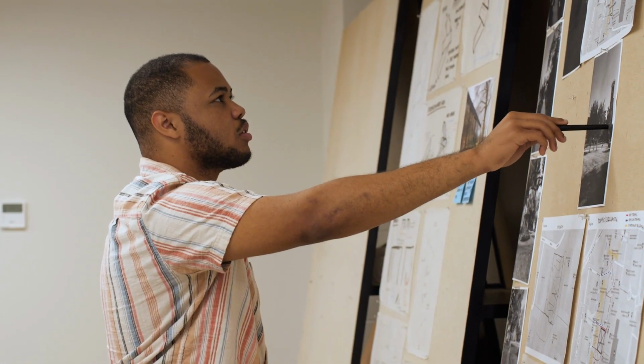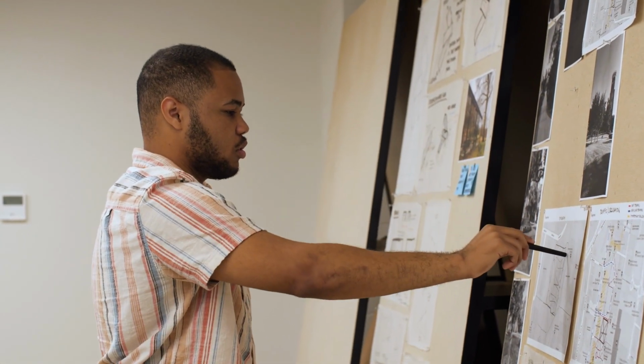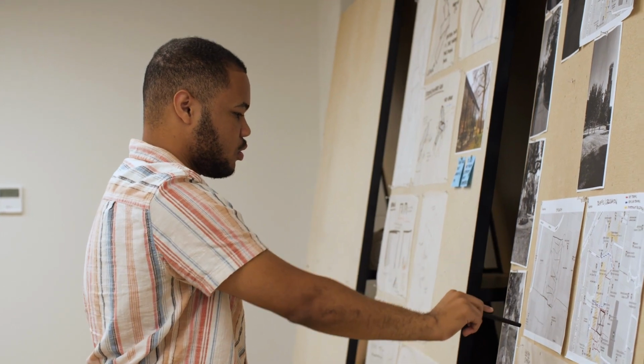We have pinup boards everywhere. So if you want to keep track of progress on what you've been doing, you can pin it up on the wall and someone can look at it, give you feedback or anything like that. So this is kind of home base, the Hitchy building.